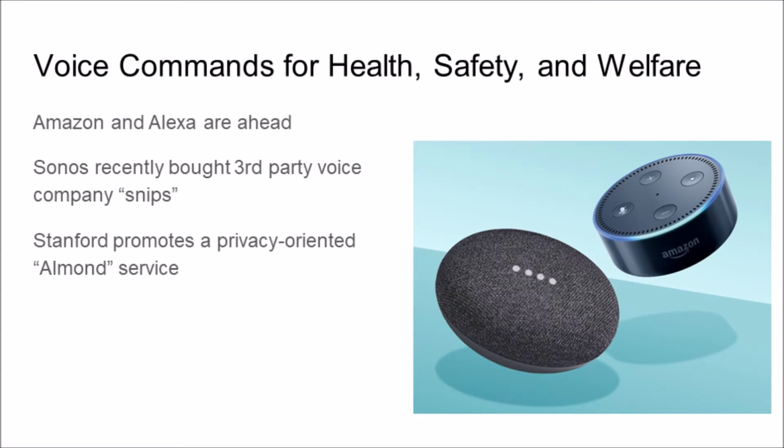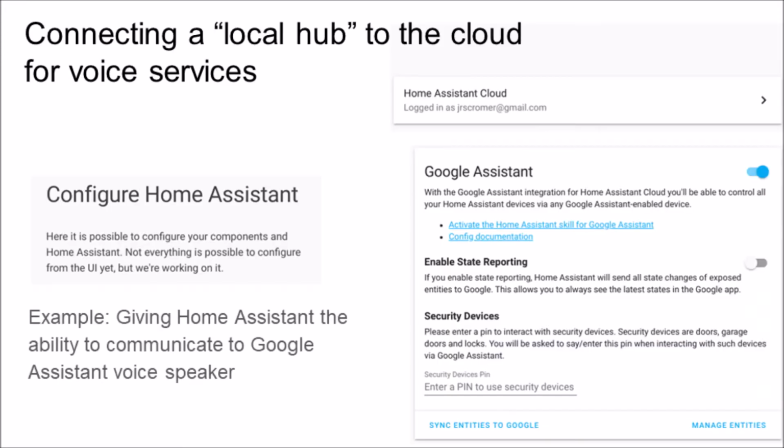Voice commands have immediate use. What if an automation accidentally turns off a light that needs to be turned back on? It almost seems natural in a smart home to yell out to turn on the light, so how does that actually happen? It is possible to set up a secure internet connection to Google or Amazon cloud services directly in order to avoid subscription fees.